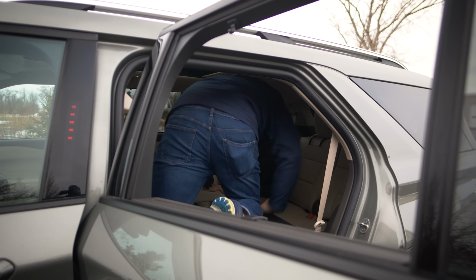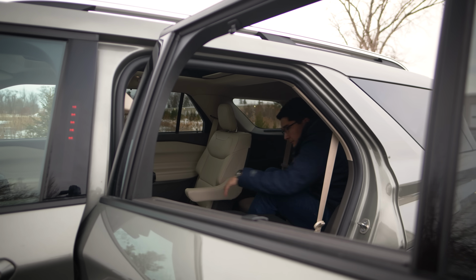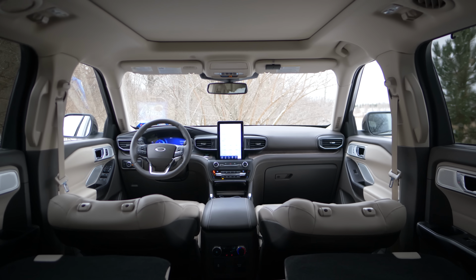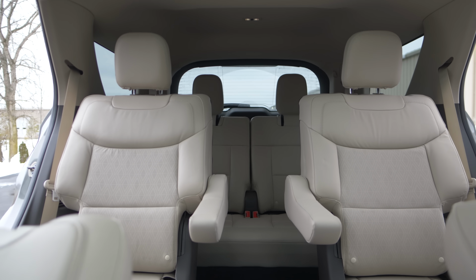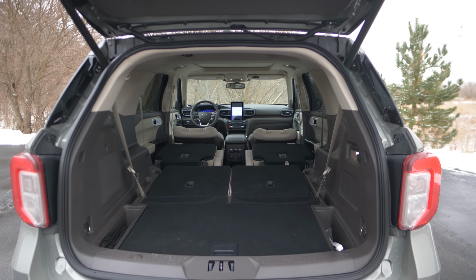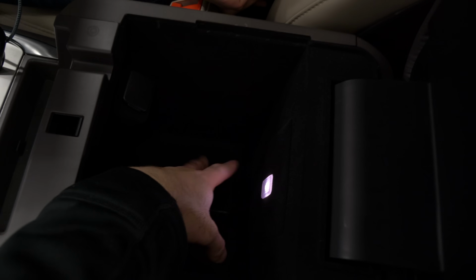The cargo capacity and room in terms of driver room, passenger room, backseat room, and the third row is where this thing really shines. That is why you would buy this as a hauler. And I made a joke that this is kind of like that glorified U-Haul rental truck that you would buy, because if you only care about utility, you don't care about all the little details and all the other stuff. You will haul a lot of people in here comfortably, there's no doubt.